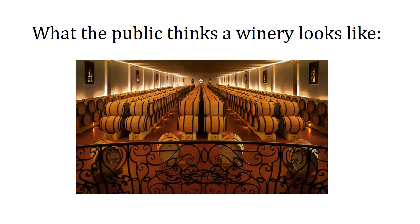So, this is kind of what the public thinks a winery looks like. They walk in, there's these spectacular aisles of beautiful, pristine, clean rows and everything like that. But we know that it doesn't look like that exactly.